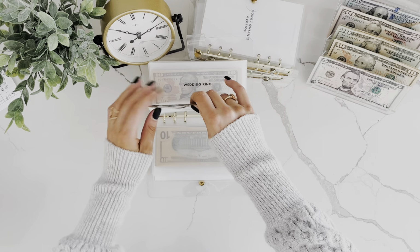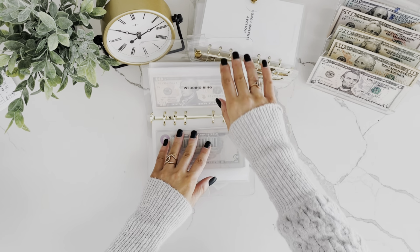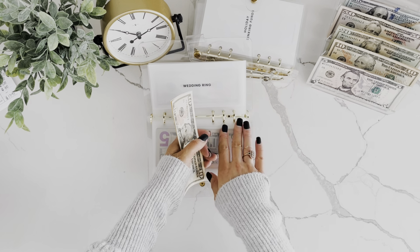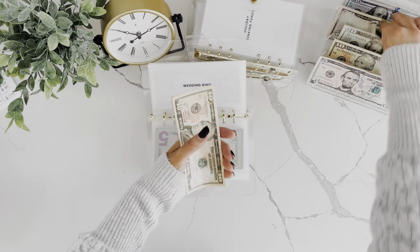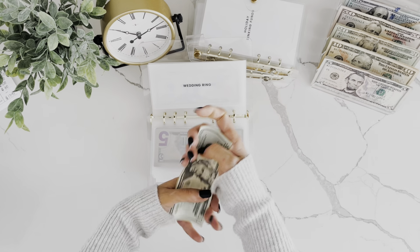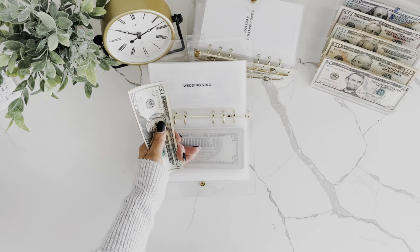And then wedding ring is going to be getting $40. This is not my wedding ring. My wedding ring was flushed down the toilet by my 6-year-old Eli, whom I love. But man, I miss that ring. The place that we got it still makes it, so I'm praying to God it doesn't get discontinued before I can save up for it.